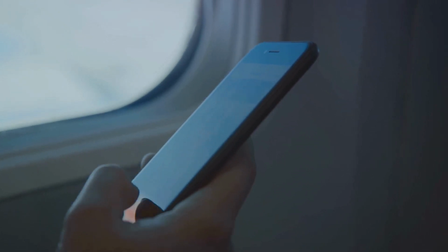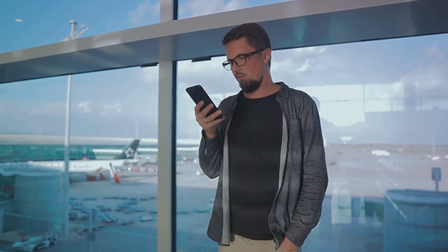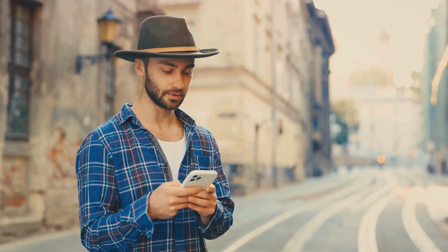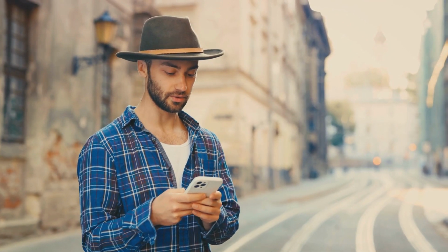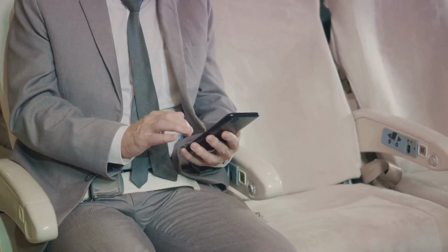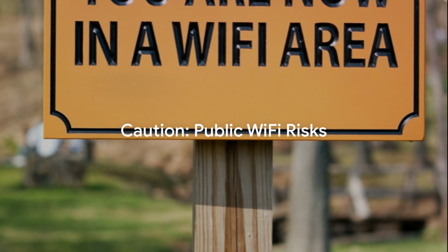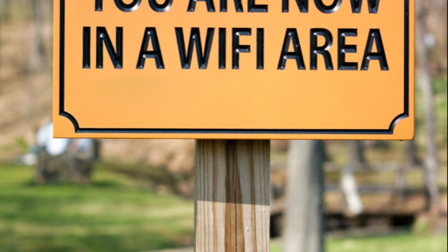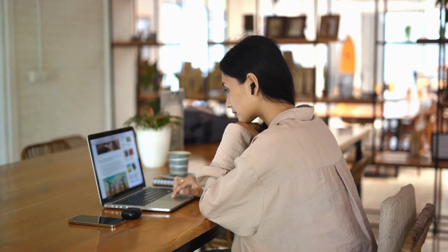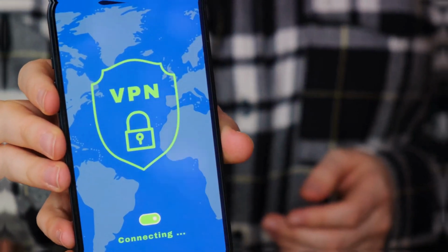So, what's the solution? Consider investing in a portable Wi-Fi device or an international data plan. These devices allow you to access the internet wherever you are, including thousands of feet in the air. They can be a lifesaver, especially if you're traveling for business and need to stay connected. But be aware, a word of caution. While it's convenient to connect to public Wi-Fi, it's also risky. Public networks are not secure, and your data could be at risk. So always use a virtual private network, VPN, when connecting to public Wi-Fi.